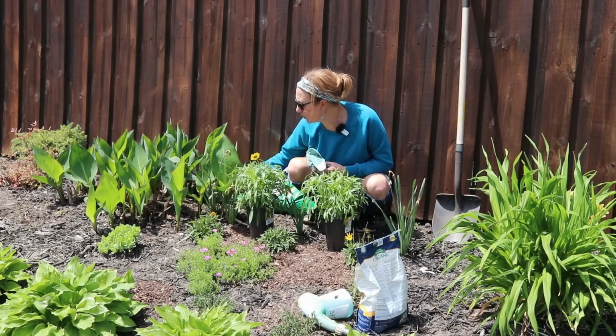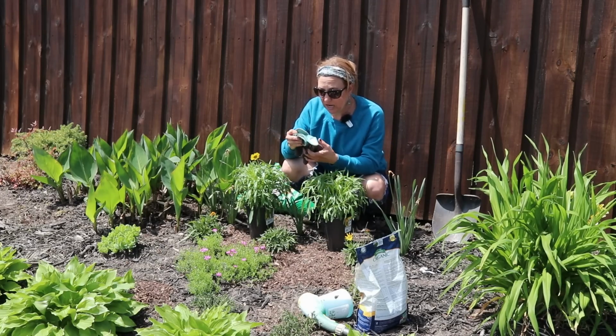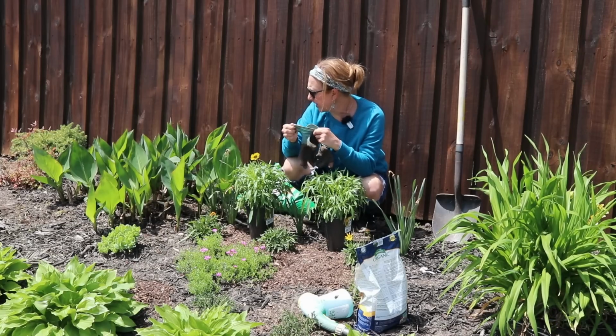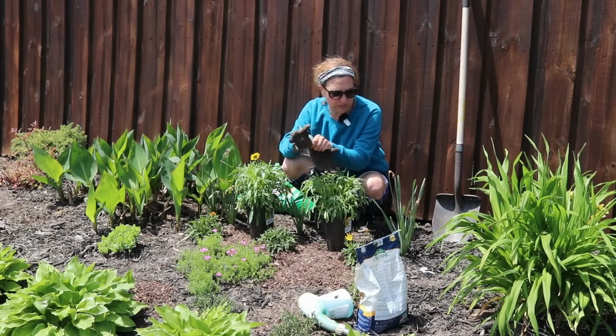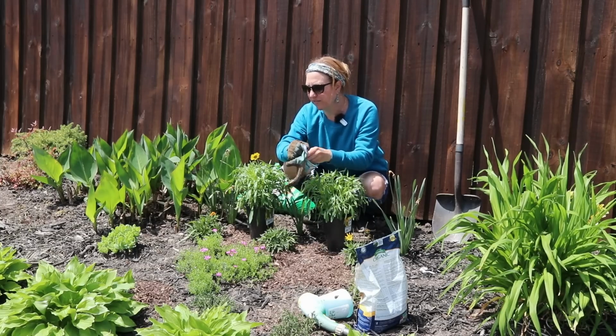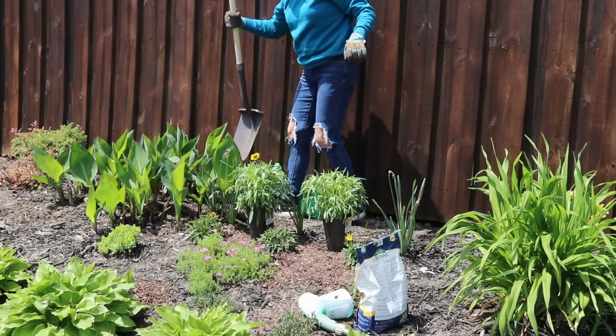So I'm actually going to be digging out a couple of the canna tubers that are closest to the coreopsis area, and I'm giving them to a neighbor because they spread easily and I have them to share. So that's what the plan is. We're going to start by digging up some cannas, planting in the coreopsis. The weeding is pretty much under control right now, so I just have to water and mulch over here.